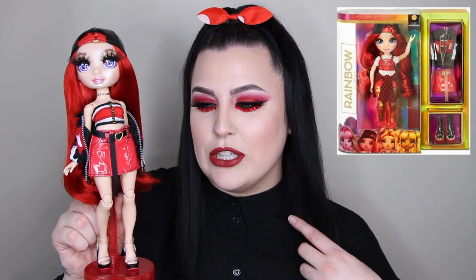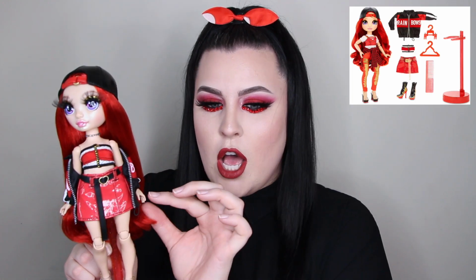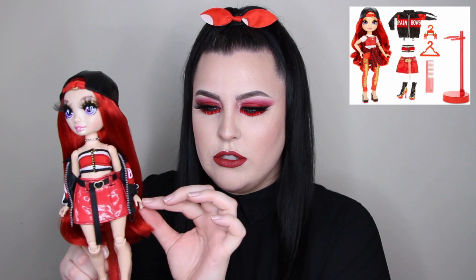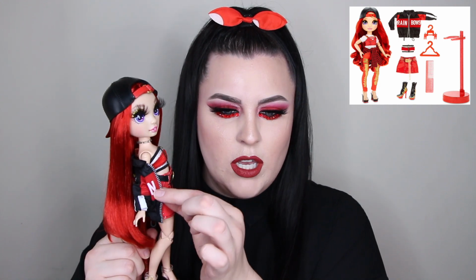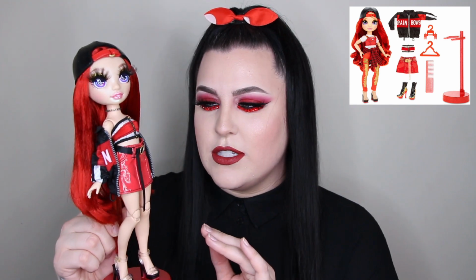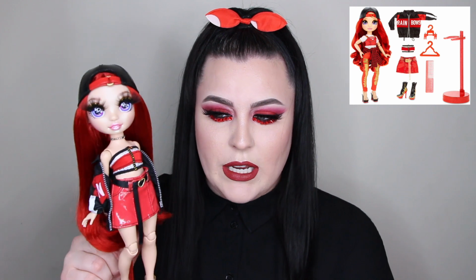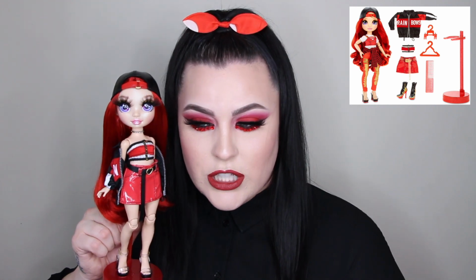Okay, so our first doll is Ruby, and she's looking absolutely stunning in her little leather skirt with her little jersey Tommy Hilfiger top and her little sweater jacket thing. So cute in her heels. She also has a belt on, and that came with Kaya Hart. Isn't she so sweet? Got lashes on her. She's literally just the queen.